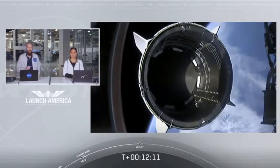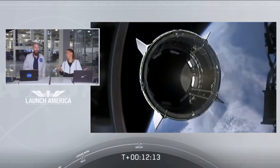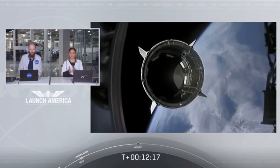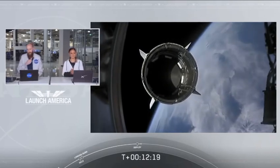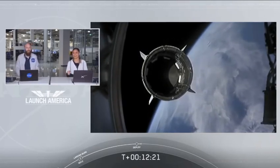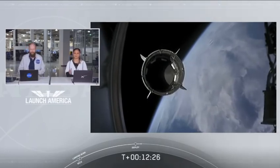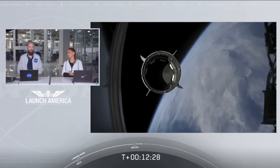Dragon separation confirmed. Dragon separation confirmed. There is a great view right in front of you. Dragon is separating. Separation confirmed. And there's that call out. Dragon is now officially making its way to the International Space Station today.